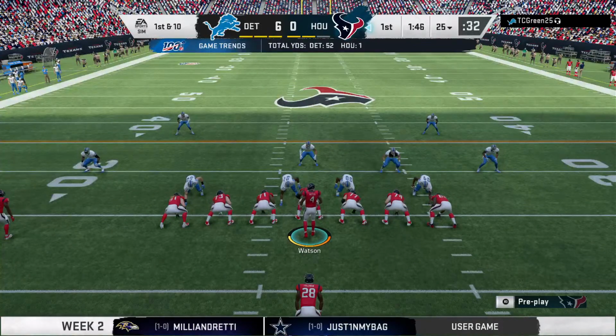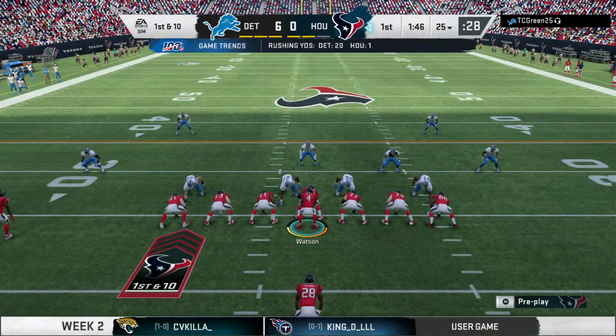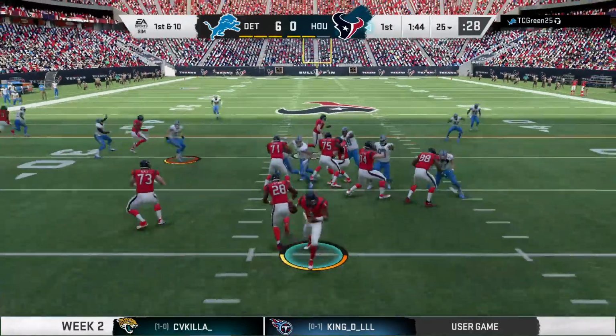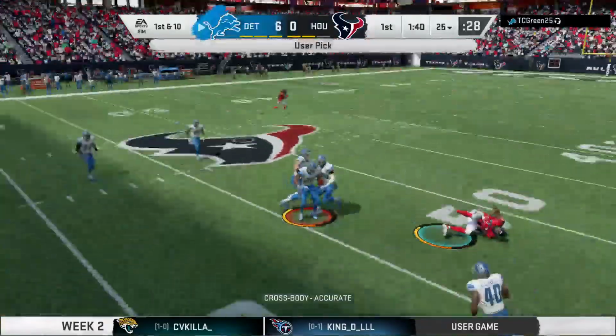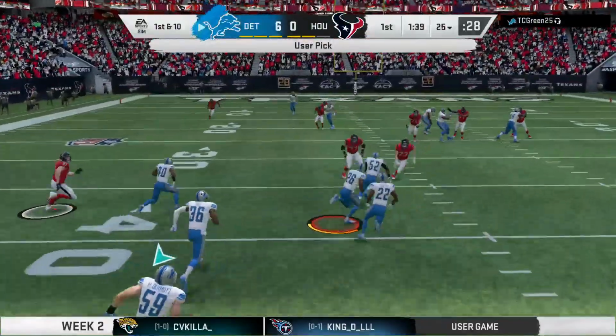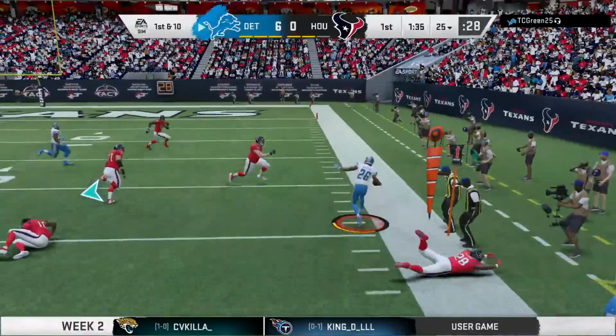The Texans offense ready to go here for their next drive. And this is a unit that, to be frank, doesn't look like they've woken up yet. I mean, a punt and a turnover on their first 2 drives. And I think the game's starting to take... Into heavy traffic, and it's intercepted. He's picked off at his own 46.